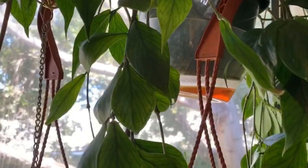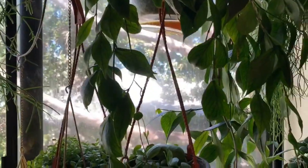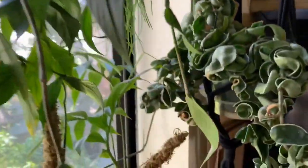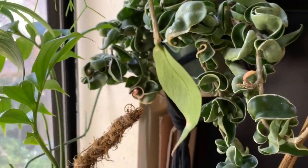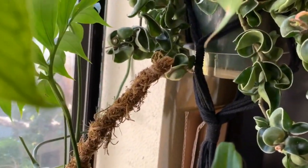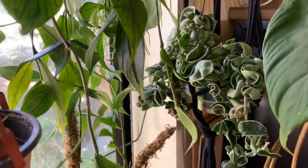So this one just has a cash pot in case I need to just top it up and moisten it so that the leaves wouldn't drop. I have my friend's variegated Hoya compacta or Hoya hinterrope over here, starting to put out variegated leaves again. So this I'm excited about because I always thought they were gonna be bug magnets, but so far doing good.